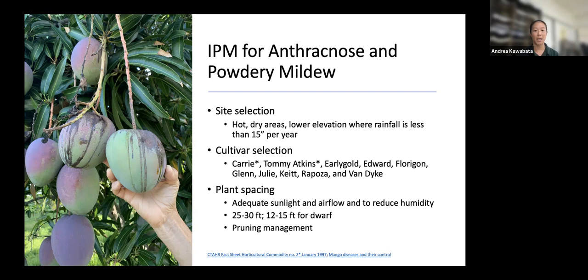If you've got larger trees, you want to at least plant them 25 to 30 feet apart. If you've got smaller dwarf trees, you can go a little tighter, 12 to 15 feet apart. But again, just making sure that airflow and sunlight penetration is adequate for your trees.